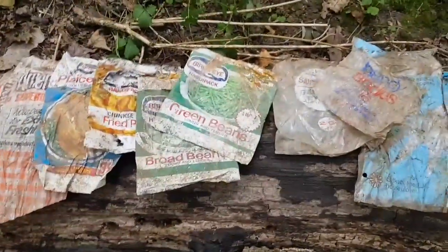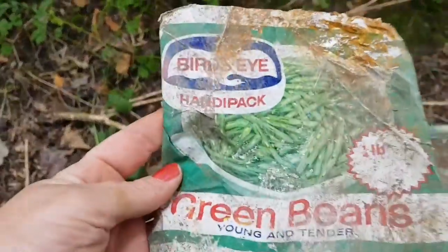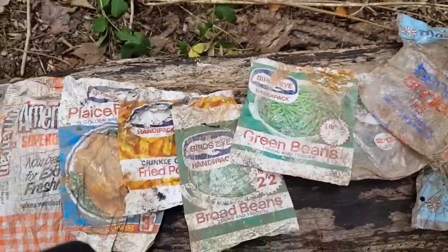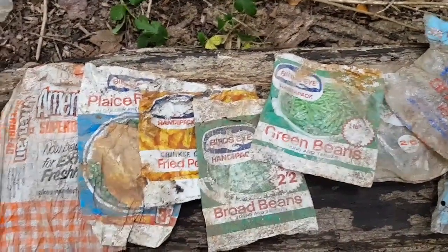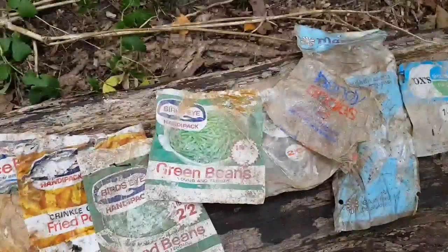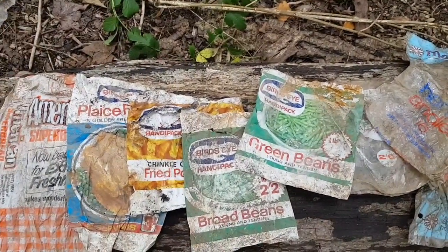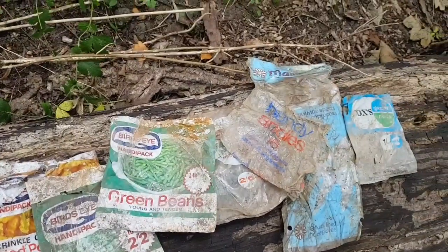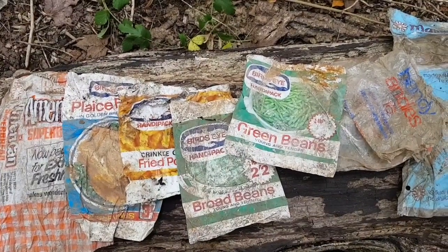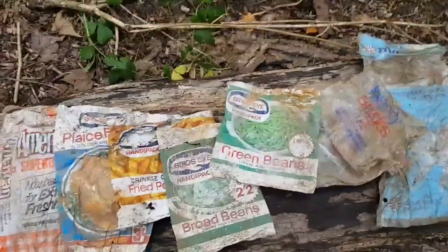So the really surprising thing that we thought with these packs is that although they say handy pack, I don't know if they were designed for one person, because they're really small compared to the packaging that you would get for these sorts of things in the supermarket these days. They're much smaller packets, so I don't know if that's just a sign of the times, and maybe now we eat more or we have bigger families, I don't know, but it just, yeah, seems odd. So yeah, aren't they great? I wonder if they were all thrown out by the same family or not. So this is kind of the game of like treasure or trash, isn't it? Because it is trash, but it's also history, isn't it?